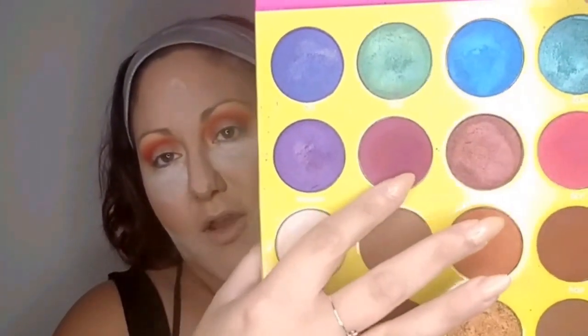Okay, so now that that is set, we are going to actually switch over to a different palette. And we're going to take out of the Masquerade palette from Juvia's Place, we're going to take this pretty color Zobo, which is like a grapish purple. It's like a warm purple, so like more of a grapey purple. I can't think of it. It looks like Barney, guys, okay?